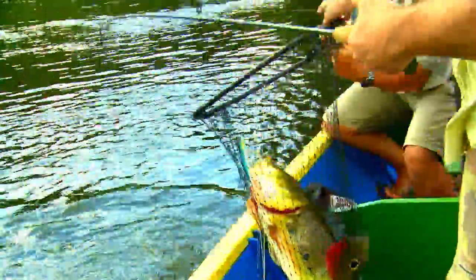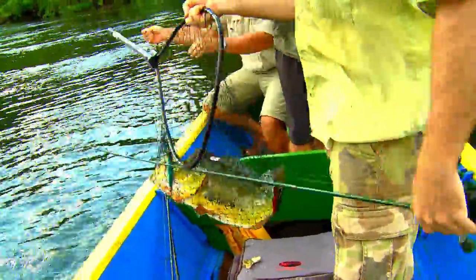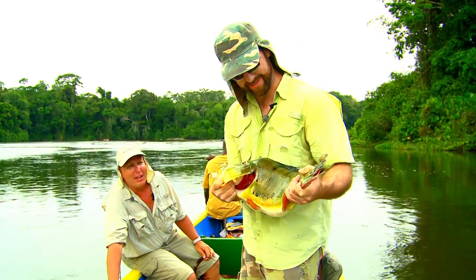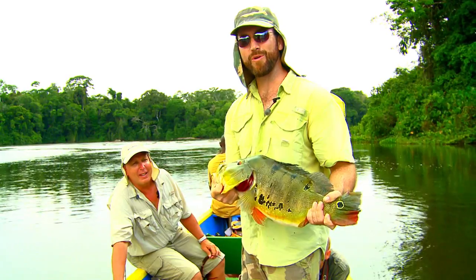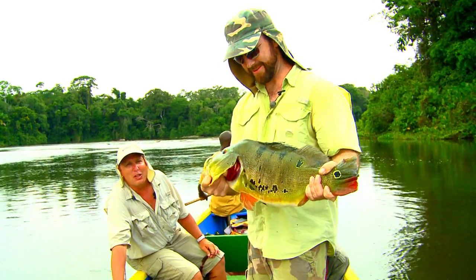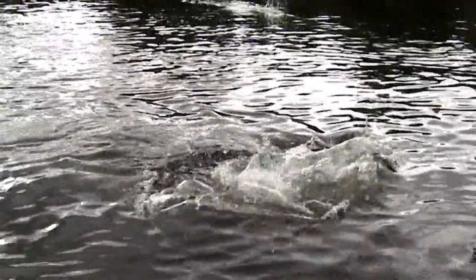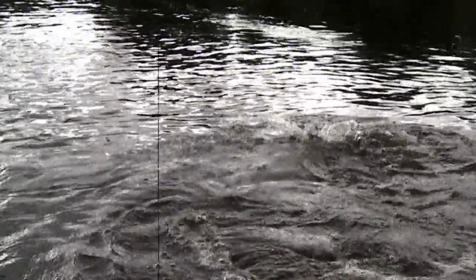Yeah! Woo! What you got there, man? This is a Tapanahoni special right here. This is a big old peacock bass that grow here on the Tapanahoni River. That's 9 pounds. Wow, now that's fish hunting.